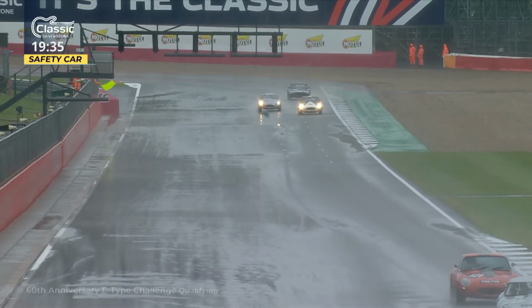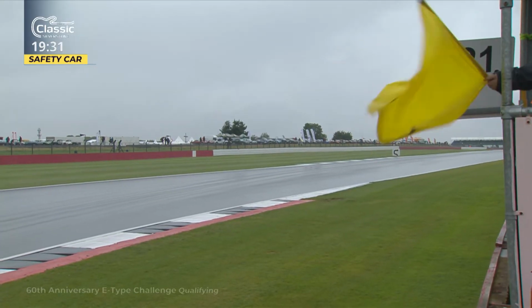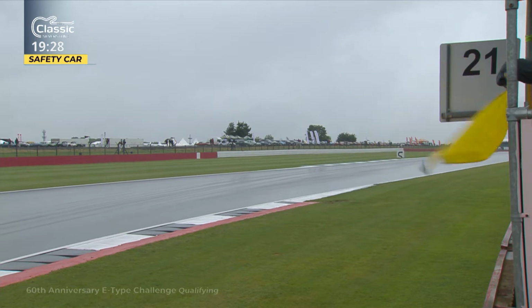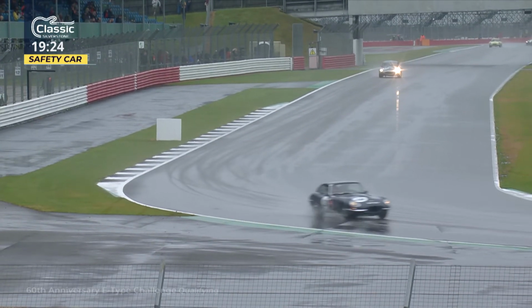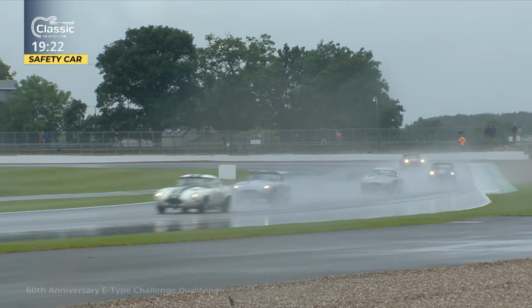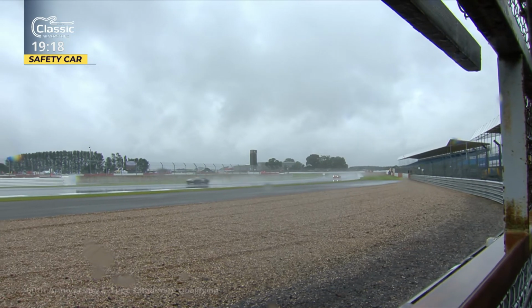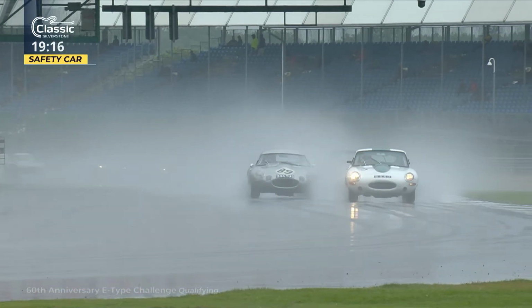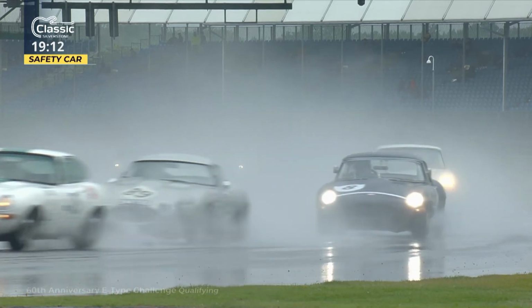Yeah, so they're all having to take things a little bit steady at the moment. Yellow flags being waved as the safety car heads them around. 20 minutes to go. It's just a question of whether a few laps like this will be enough just to clear the worst of the standing water. It isn't raining now quite the same way as it was earlier, so at least there is a chance for a bit of a line to develop between the big puddles.